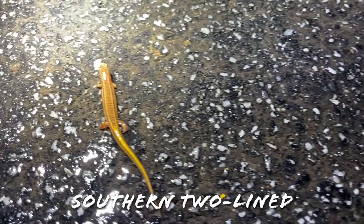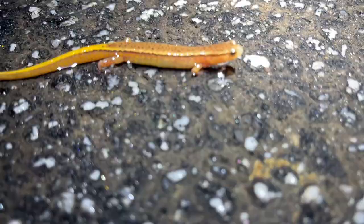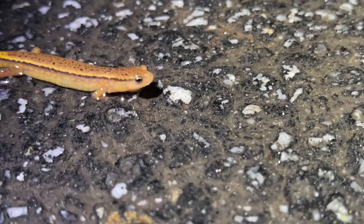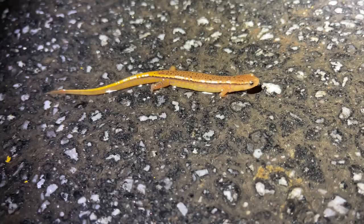Deal. Here's our third species of the night. Nice looking adult southern two-line salamander. I think this is a female, but she doesn't look to be gravid. Or no, I think it is just a boy with a small cirri. Not very pronounced. You can see that little bump on his nose. Anyways, the third species for the night and the third species for the year of 2021.